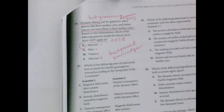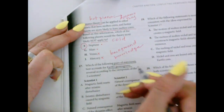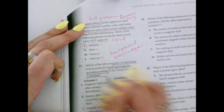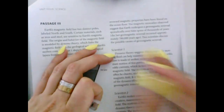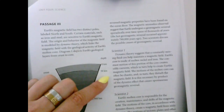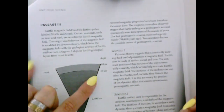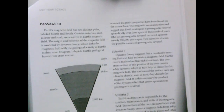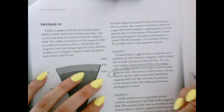Okay, question 2. Which of the following pairs of statements best accounts for Earth's geomagnetic reversal according to the 2 scientists? So I need to look at what scientist 1 believes and what scientist 2 believes. Their main point should be in the first 3 sentences, but I want to find the geomagnetic reversal. So, dynamo theory: moving fluid can help maintain a magnetic field. Earth's core is made of molten nickel and iron. The constant motion of the core causes currents, magnetic field.